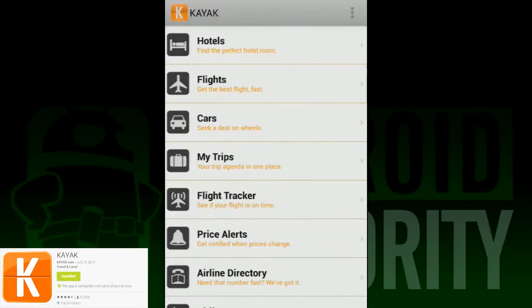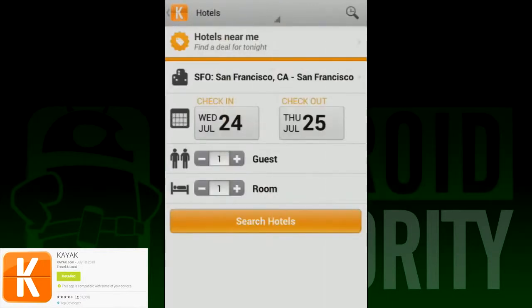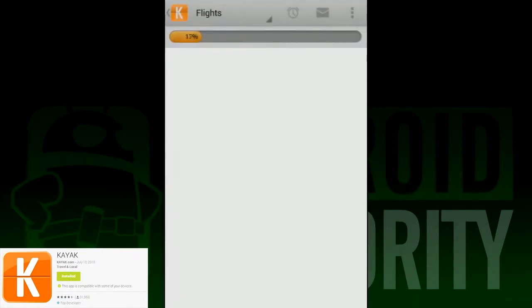Number 5 is an awesome little app called Kayak. This app can do so much that it's kind of intense. You can book flights, hotel rooms, and rental cars. You can check out flight price trends, plan a whole trip all at once, and even get airline fees for bagging and convert currency. Really, it's pretty awesome.